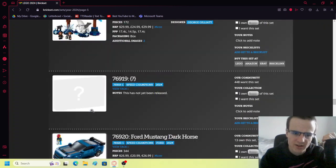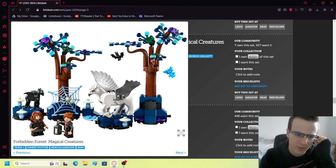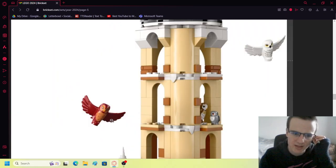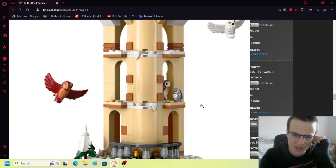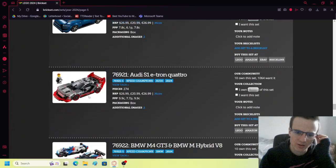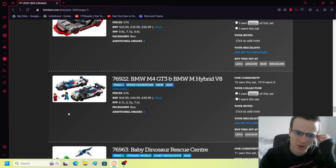Owlery, and here, this one's pretty weak, but it's kind of neat to get these two in a cheap set. And the Owlery, we've gotten the Owlery before, but it's cool to see the little baby owl from the CMF series return. So, Speed Champions, not a whole lot, at least to start with.